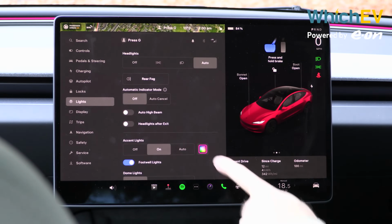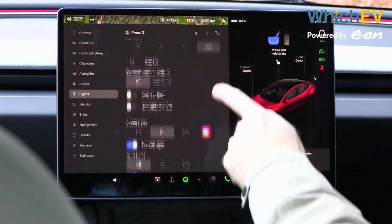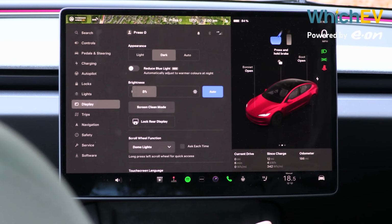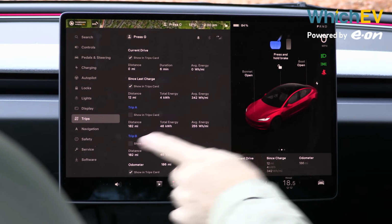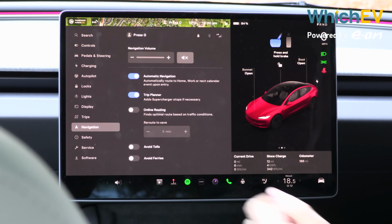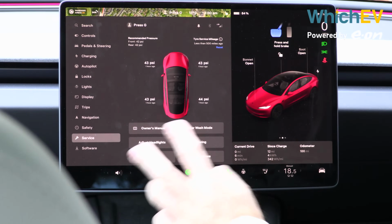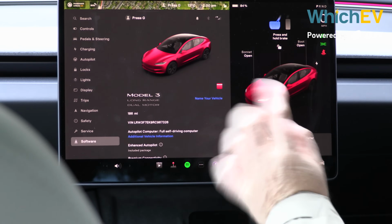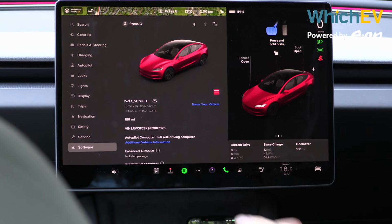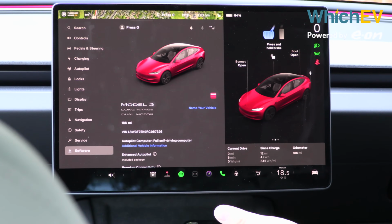Locking functions, lights, there's the control for changing that. Ambient lighting I talked about, puddle lights, change the way this display is shown, trip meter, navigation, settings for that, safety modes, service, you can actually automatically book in your service here, and then of course software updates, because this car has over-the-air updates, which is another famous feature of Tesla.